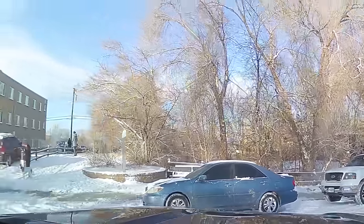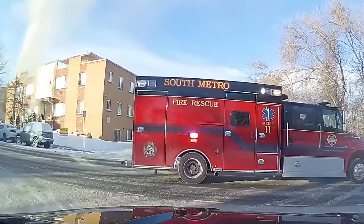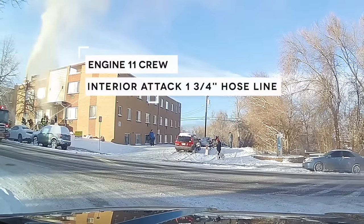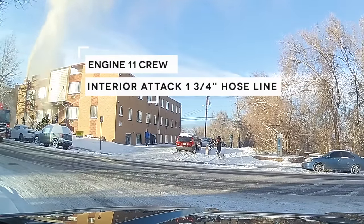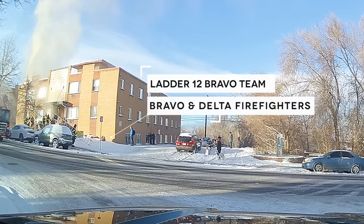11, can we have Engine 38 running as a water split? Engine 38, did you copy direct? Ladder 12 on scene. Engine 38, copy water supply. Ladder 12 copies. Primary search basement.